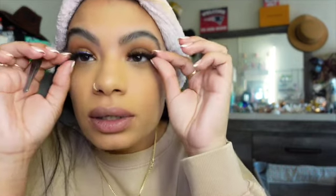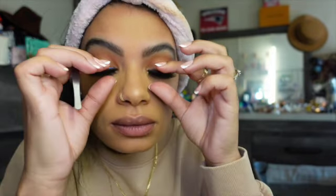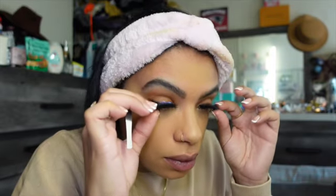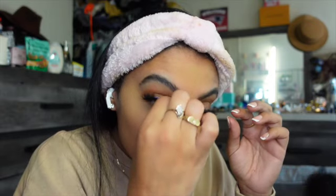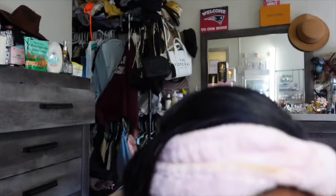Yeah. And so then after I do that, I just kind of fix them. And then if I feel like I didn't put it too close to my inner eye, I just grab an eyeliner. And this one is Dragon Liner by I don't know who. And then I just go in on the inner corner.